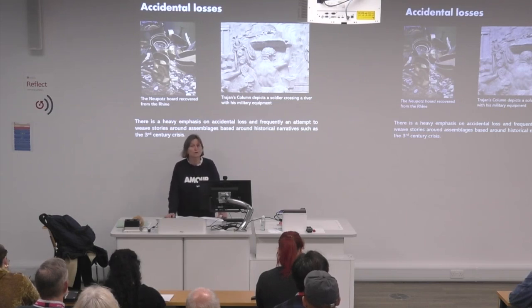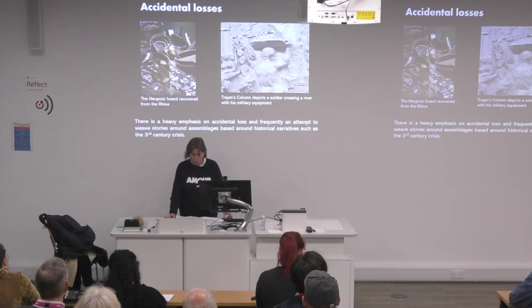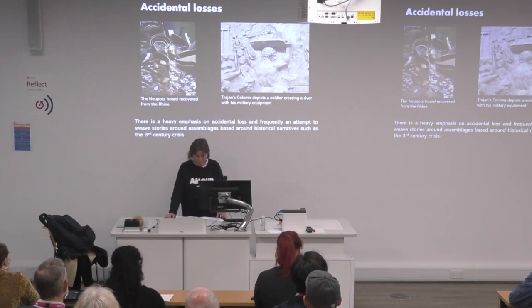For example, solitary items of military equipment found on riverbeds across the continent are argued to be the result of unfortunate mishaps of soldiers on campaign. Of course, it would only take a small misstep on a slippery riverbed for a soldier like this one depicted on Trajan's column to lose the sword, the helmet, and the armor, which is precariously balanced on his shield.